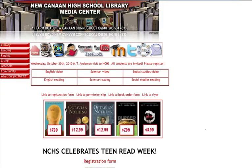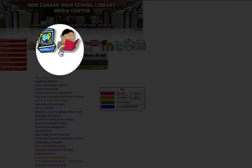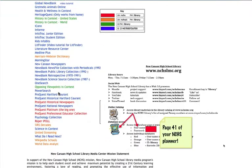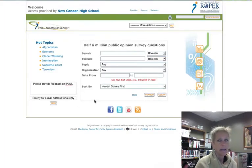We'll start at New Canaan High School Library Media Center, and we'll click on the database page. And as you know, you will be prompted for a username and password to get into that page. And if you're not sure what it is, just consult your NCHS planner on page 41. We're going to scroll down to Roper iPoll, and here it is. And it's in red, which tells you what the username and password is.